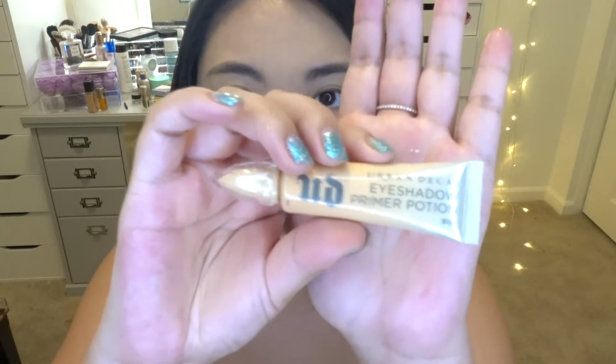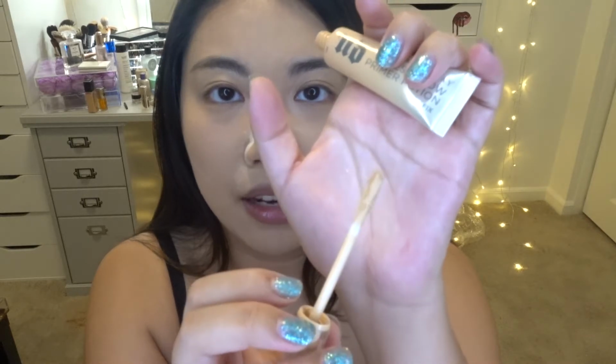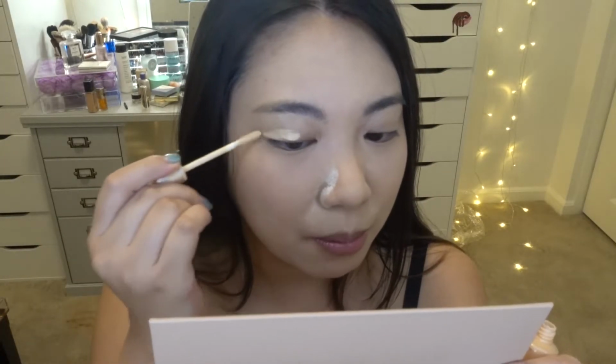Yeah, before we dig into it, I'm going to prime my eyes. So for today, I'm going to use the Urban Decay Eyeshadow Primer Potion in the color Fix. I believe this is the limited edition and I think it's already out because this one is a charity item. So you donate money when you buy this one. But I really love this color though. Look at the color. It's literally like my shade. So it really gives you a nice nudie eye base.